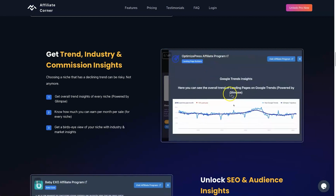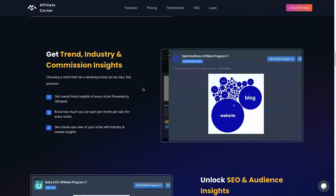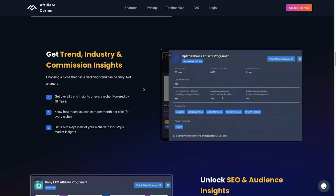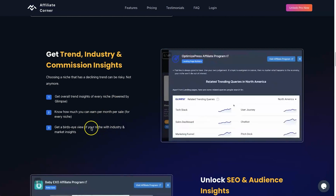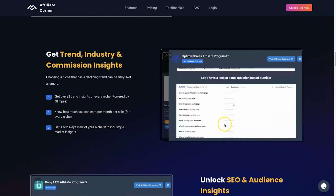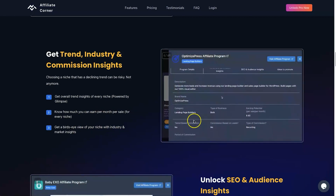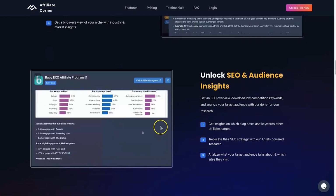It also tells you what types of things are included in the affiliate program, if there's things like brand assets, also how often you get paid, and also everything like the payment methods, everything like that as well. And then it also gives you a bird's eye view of what the industry and the niche is like. So it breaks it right down into different long tail keywords and everything like that as well. It's really exciting. And the more you come down, the more information you actually get.